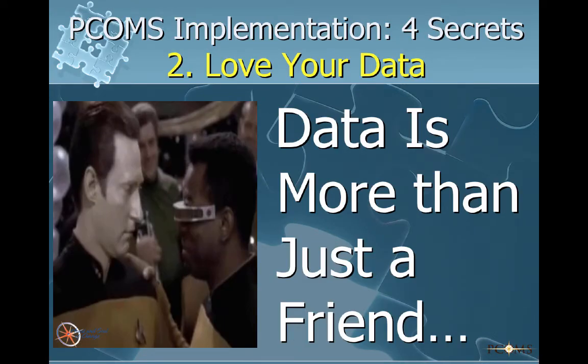The second secret of success is you gotta love your data. And I don't mean having a casual friendship. I mean you got to love your data, much more than just a friend. And you got to get everybody on board in your agency to start thinking about the data in ways that it can improve their practice, improve their outcomes.